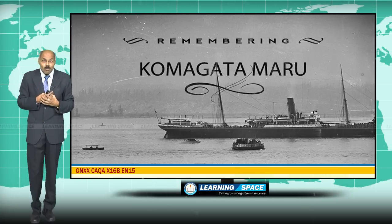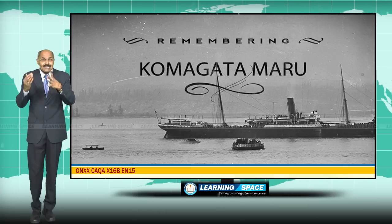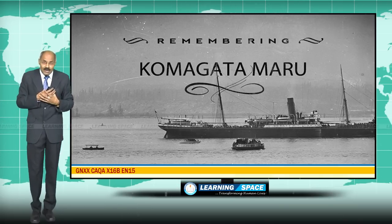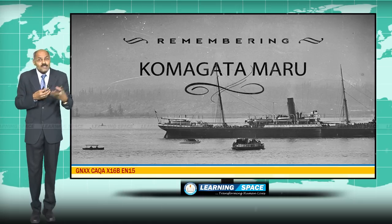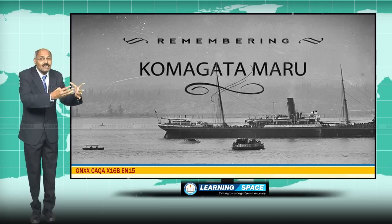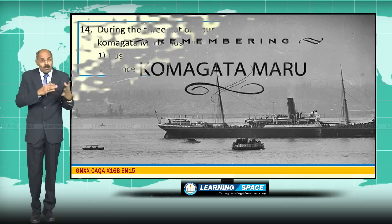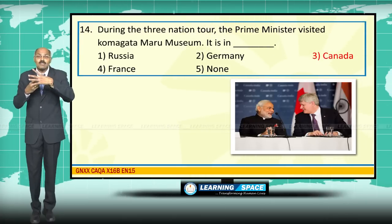A ship by the name Komagatamaru sailed carrying several Indians, mostly Sikhs from Punjab, and they were not allowed to enter Canada, and subsequently around 20 of them were shot dead. Recently the Punjab Assembly passed a resolution asking for an apology from the Canadian government, but this incident took place 101 years ago. Please don't forget, the Komagatamaru incident occurred in 1914 when several persons of Indian origin were not allowed to enter Canada, basically racial discrimination, and subsequently some of them died.